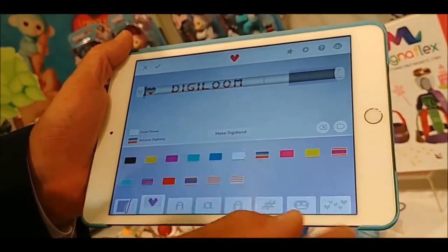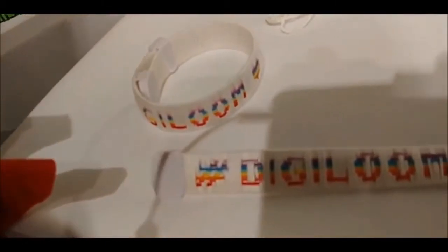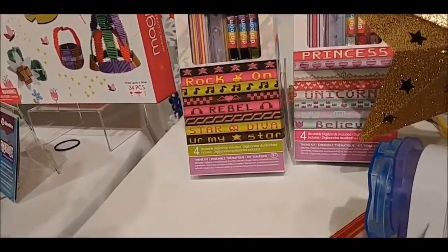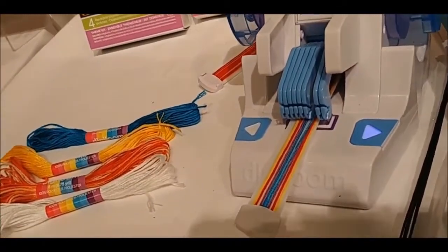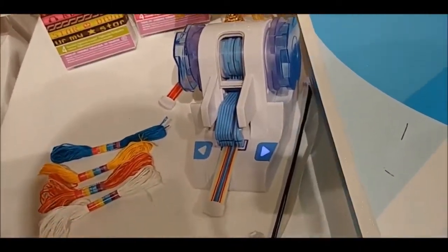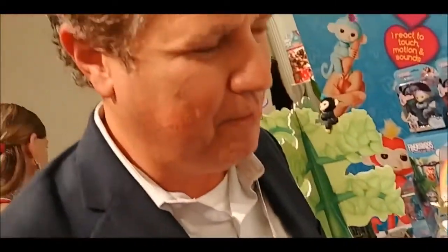We have emojis. We have shapes, colors, smiley faces, and then we have 5 different accessory packs that are also out for $7.99 each. So we do have an emoji designated pack. We have a rock diva, a princess, a fashionista. So you can keep making different styles of friendship bracelets. That is really neat. And it's exclusive at Michael's? Exclusive at Michael's in North America, in the US and Canada. It's $49.99 this year. I like it.